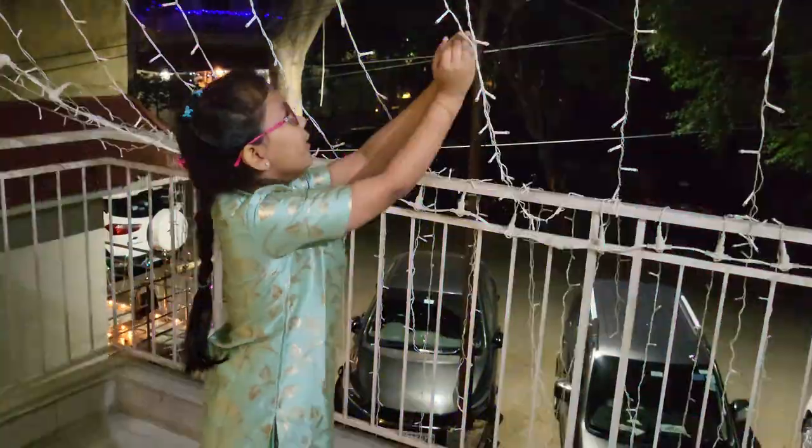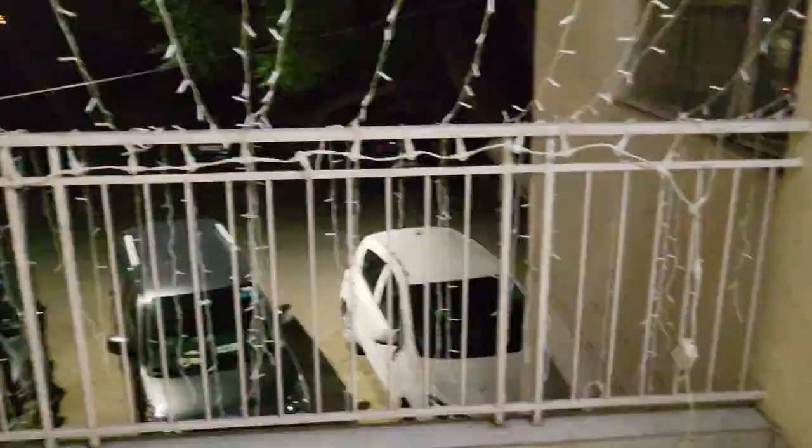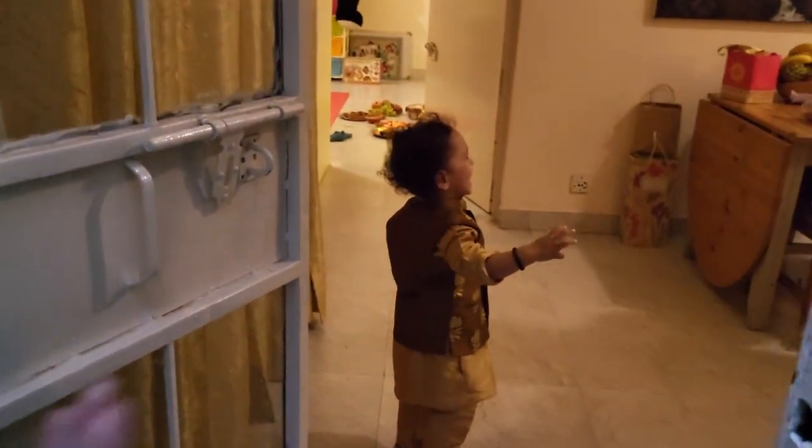See? Look at it. I'm holding a firefly. Now come. This is my brother. He just got up from his sleep.